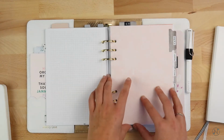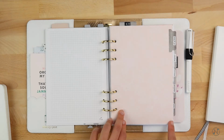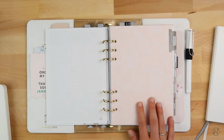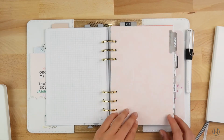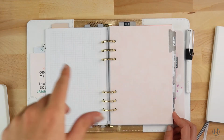So then we get to the divided sections. These dividers, all of my dividers actually, are made from the Felicity Jane, oh shoot, what kit did I make these with? Heidi? I believe it was the Heidi kit. So this is the Felicity Jane Heidi kit. They are gorgeous. I love that kit. It is so beautiful. The newest kit is beautiful too. So keep an eye out for my unboxing on that coming soon.